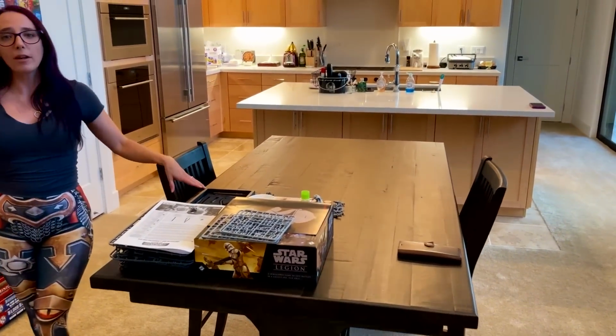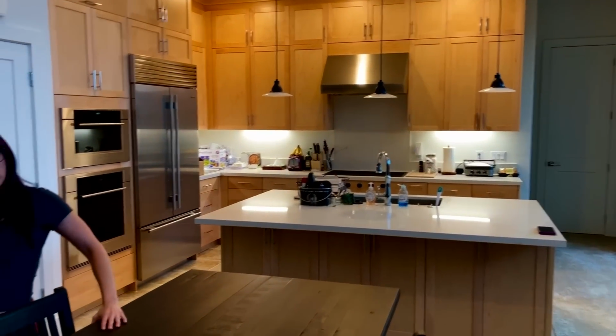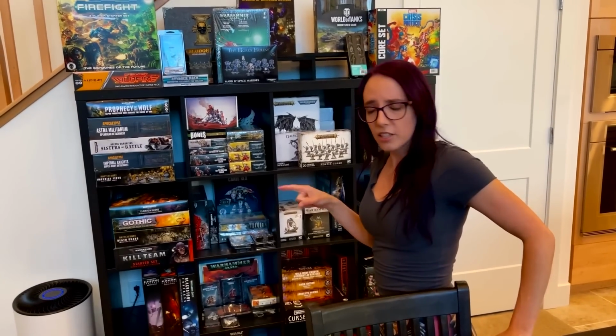Now, we're going to turn around. We're going to look at this wonderful table and also these miniatures here. And your kitchen. And my kitchen. And we'll talk a little bit about the kitchen because it's been part of my content recently, just not so much on the YouTube videos, but if you've been following on the community, you've probably seen it. Actually, no, sorry, it's only been on Instagram.